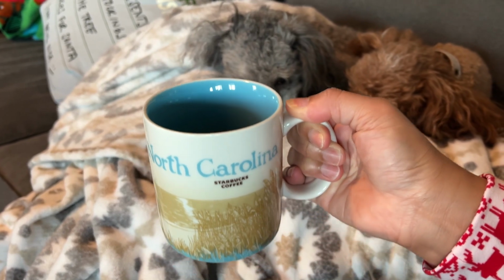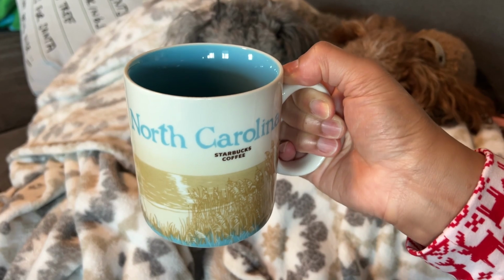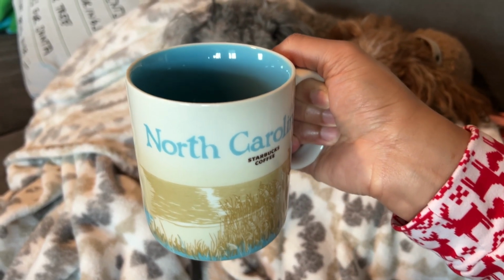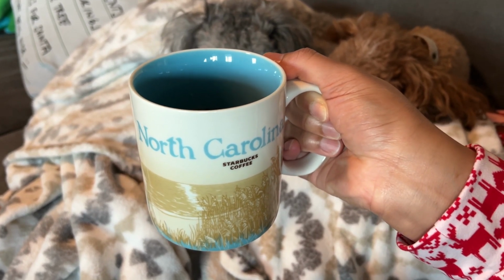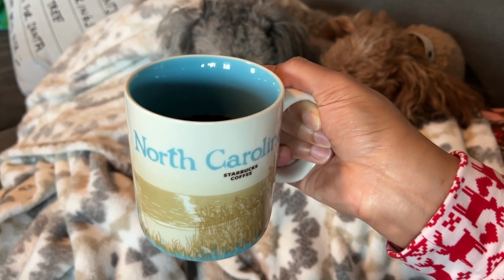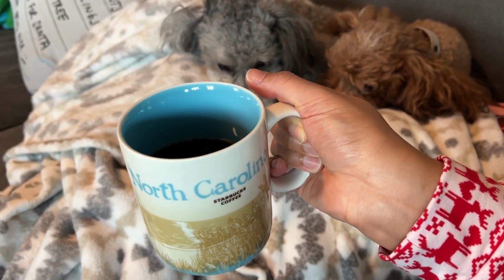Okay, now that Tuxie's moved out of the way, I just wanted to show you guys my little North Carolina Starbucks coffee mug. I don't know, I just saw the North Carolina and part of me was feeling a little homesick today. So I was like, yeah, I'm gonna whip out this old fossil.